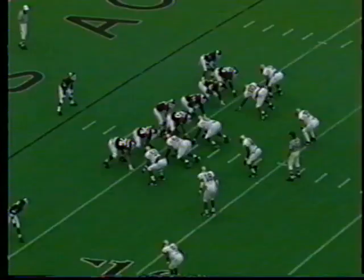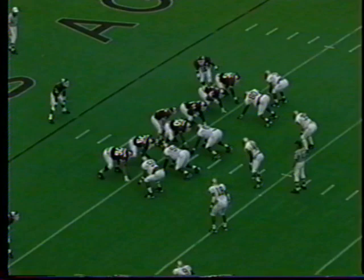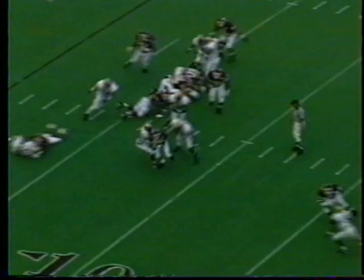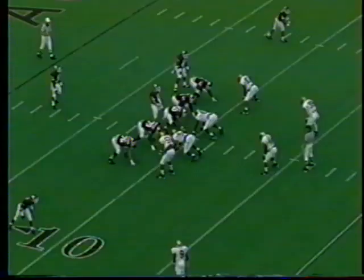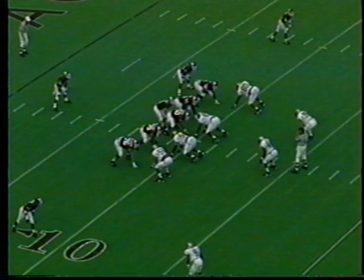First and 10 at the A&M 5. Baylor may be coming on a blitz. Now they drop back out of the line. Long count Pullig. The running back will be McElroy. And they're going to give it to Leland. Started inside, goes back outside. We'll get 4 yards to the 9. Chris Lewis wrapped him up, the senior out of Gainesville for the Baylor defensive unit. McElroy again, the tailback, the fullback will be Detron Smith.